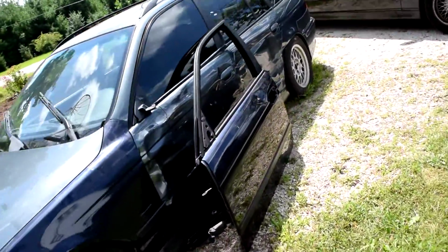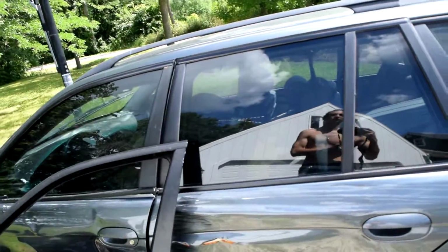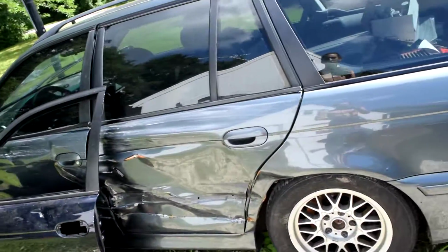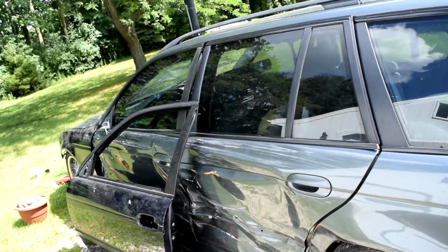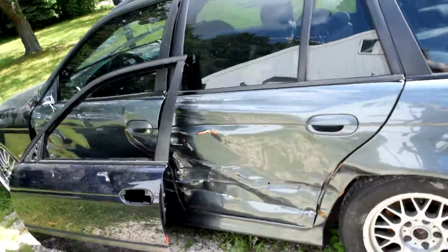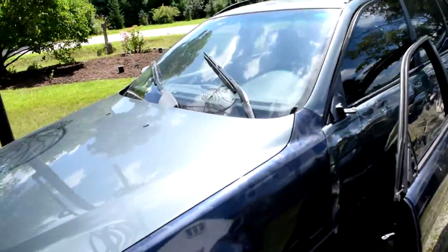Also, I need to find a rear door. I think that is going to be the hardest part, because the rear doors between the sedan and the station wagon are considerably different and can't be used interchangeably. But for now, I'm happy with getting a front door, because that's the important one that I need right now.